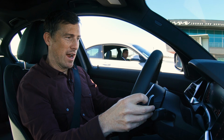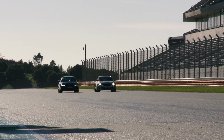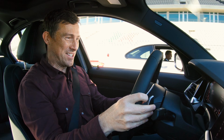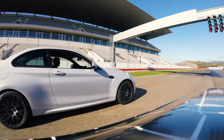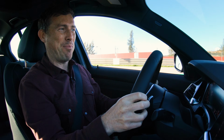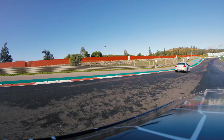Now we can have a rolling race from around 50 miles an hour. He's in third manual, I'm locked in third. I'm going to count it in. 3, 2, 1, go! Oh, it's so close, but he's going to take me now. And he's got me. And that is the power advantage that M2 has.